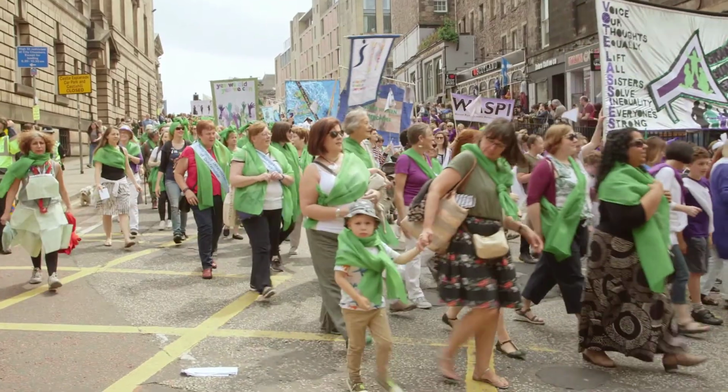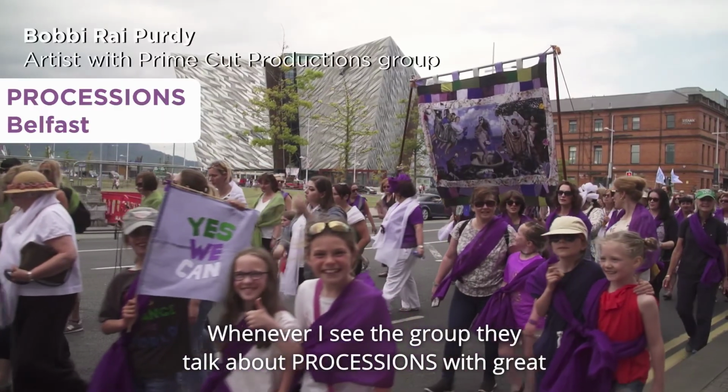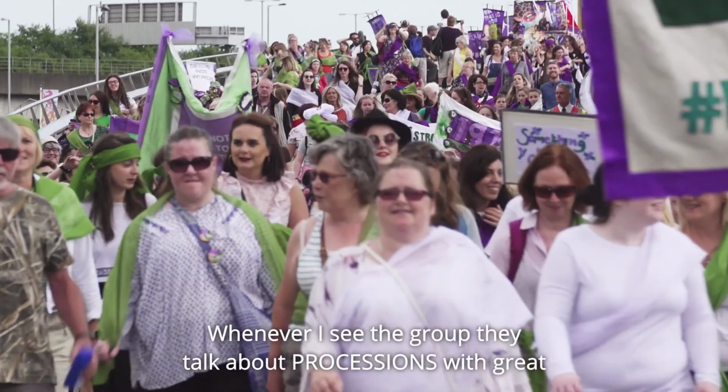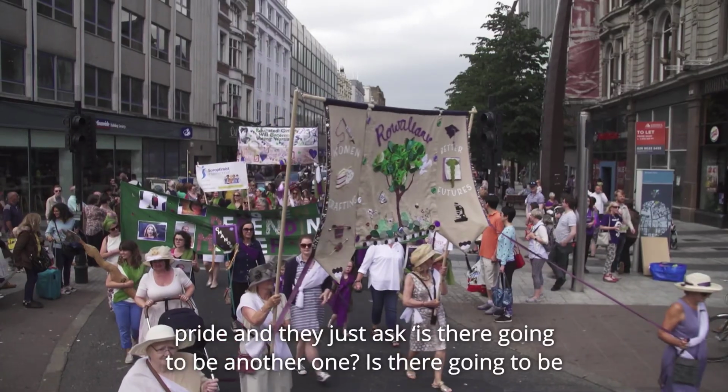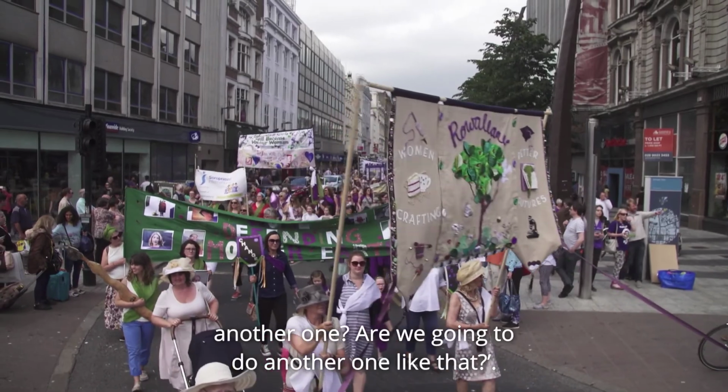Processions Belfast, Bobby Ray Purdy. Whenever I see the group, they talk about processions with great pride. And they just ask, is there going to be another one? Are we going to do another one like that?